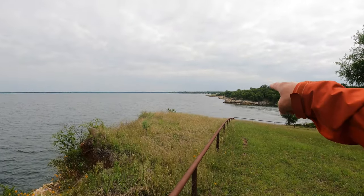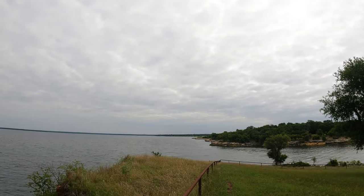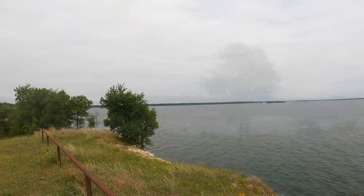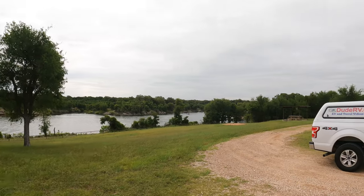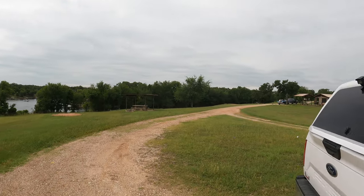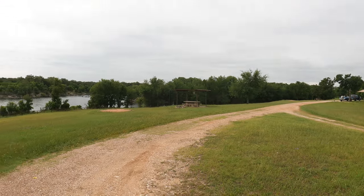Lofers Bend East is over there. Of course, you probably can't see it very well. Camera doesn't zoom in that far, but right about there. Site number 19, right there. Even better, on this peninsula, we have screened shelters.